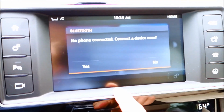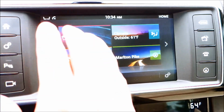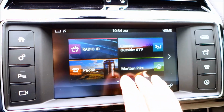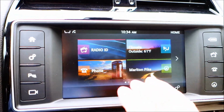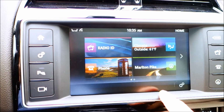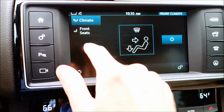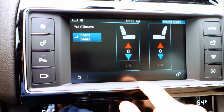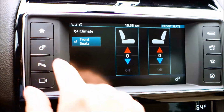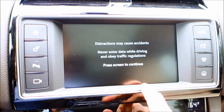Let's actually get a little closer, see if we get a better view. Obviously there's no phone connected at this time. Also, just by hitting those buttons and seeing the interaction on the screen, I do see really good response time. Let's click on climate, and from right here you can modify all the different climates. Front seats, you could do cool or heat. Let's go back. Also, this is the navigation.